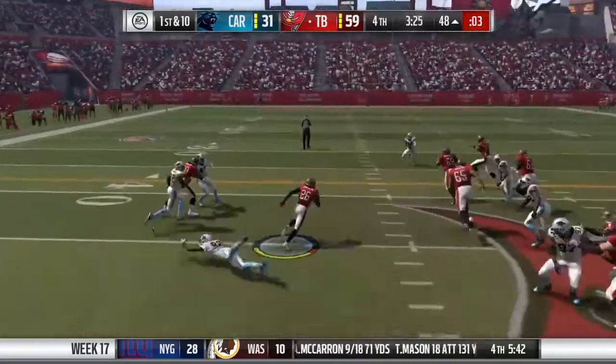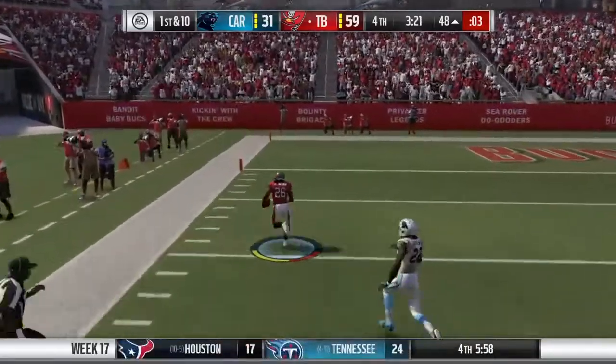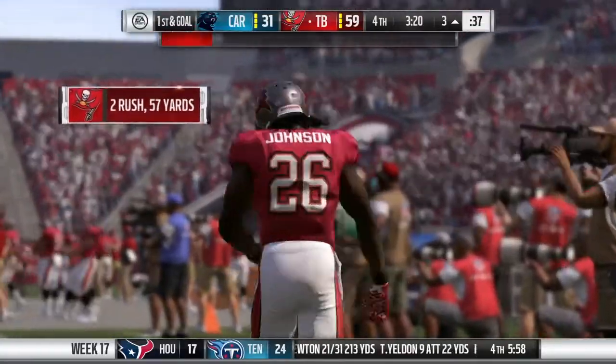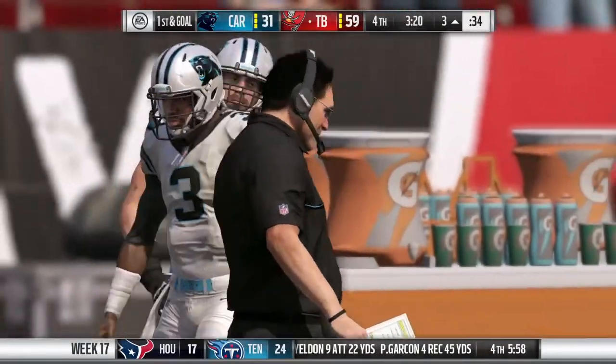A first down carry here for Johnson. Cut back to the left. Chris Johnson, nobody in front of him. And finally out of bounds, just a few yards short of the goal line at the 3. Big run here.